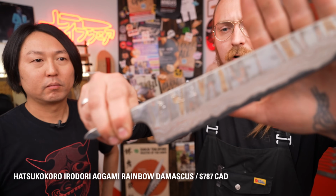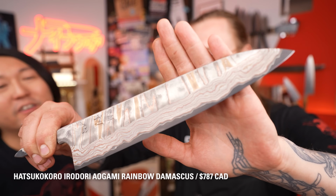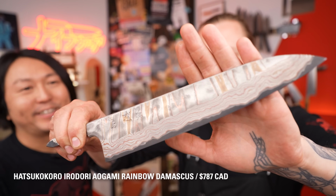Right? I got one more thing I want to show you guys. One sec. But this is the beauty. I gotta show this off. This is, if I'm not mistaken, Hatsukokoro Rainbow Damascus, right? Yeah. It's forged by Nigara Hamono. That doesn't surprise me at all.